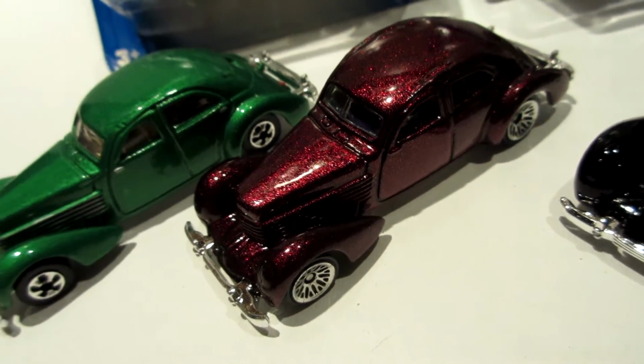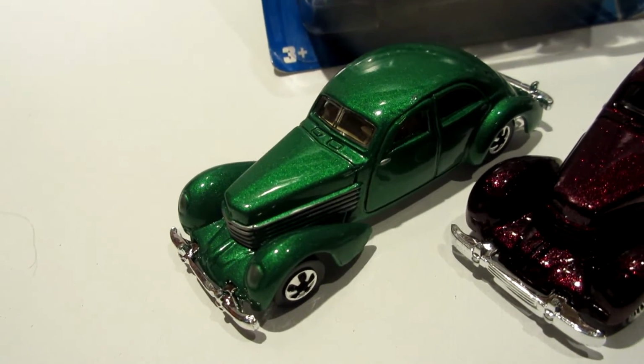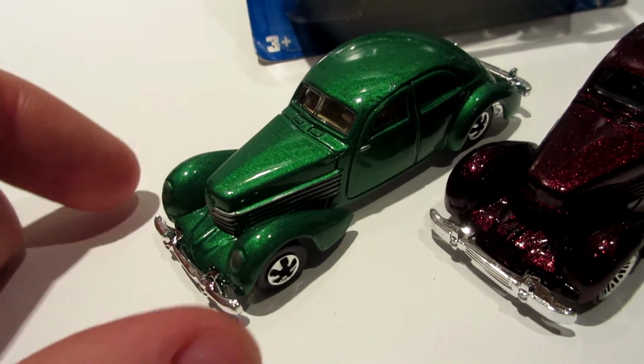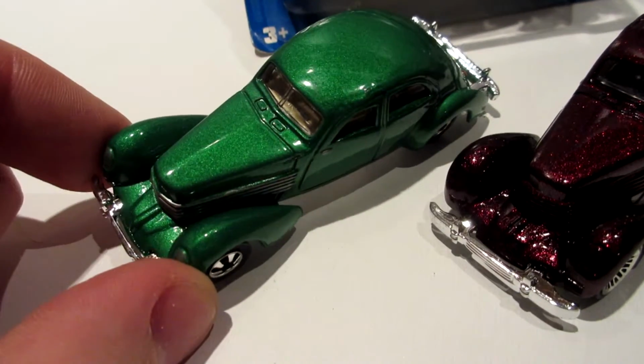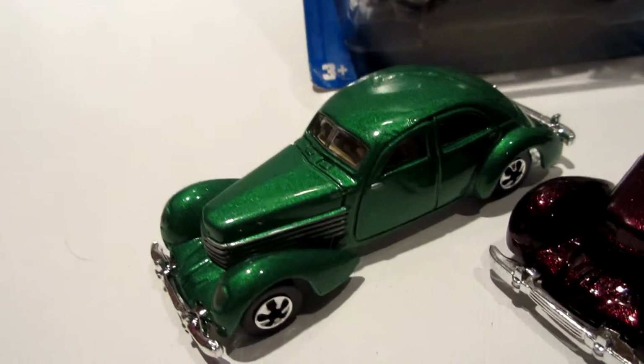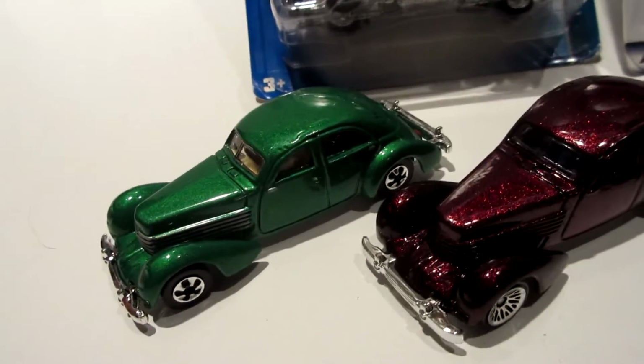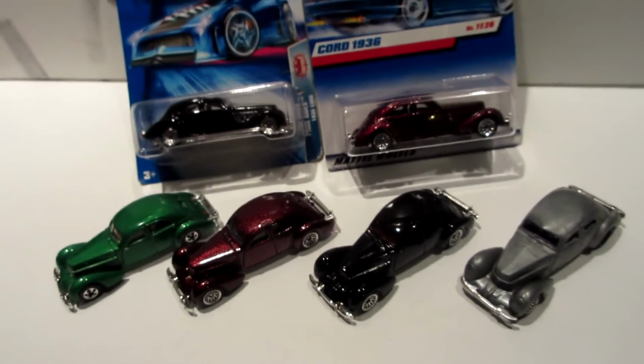Unfortunately, this car is very expensive these days, especially in the spectraflame colors, such as pink and I think rose and maybe purple. I have to check my Redline guide, but yeah, expensive car in the Hot Wheels line. At least the Redline version.